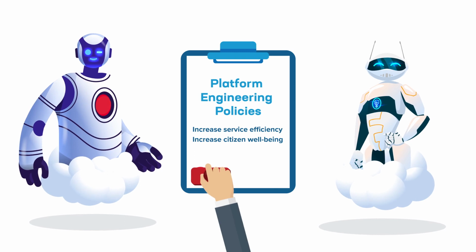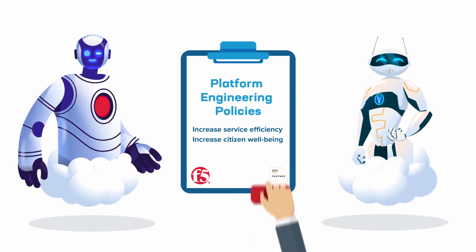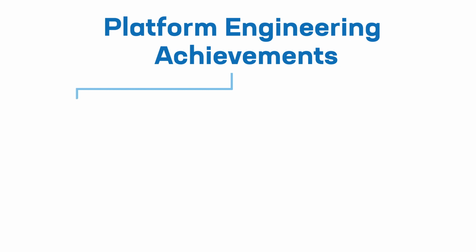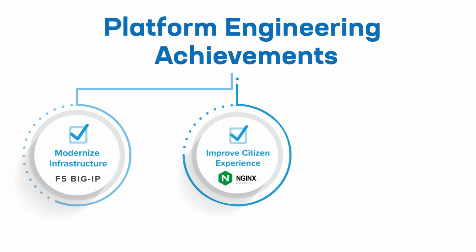With F5 solutions, platform engineering can enhance the security and reliability of the AWS applications and services citizens depend upon. Modernize public sector infrastructure by using F5 BIG-IP to migrate systems to AWS for increased security and scalability and reduced cost and complexity. Improve the citizen experience by using F5 NGINX to integrate public sector AWS environments to help reduce paperwork for faster, automated processes.